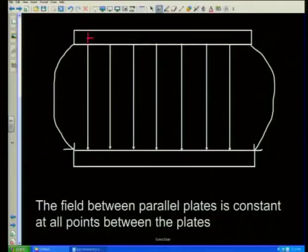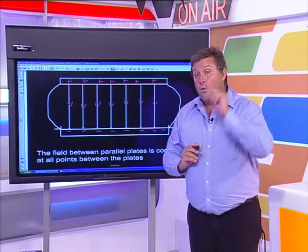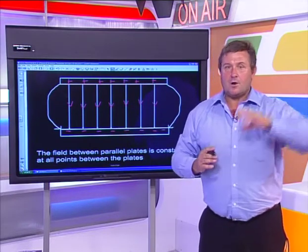Now, if I make the top plate positive, and I make the bottom plate negative, like that. Guys, our same basics still apply. Our electric field lines always move from the positive to the negative. We always illustrate it that way. Now, if we've got a parallel plate, then what we've got are lines moving from positive to negative. And I'll just make it a little bit clearer for you by putting in the arrows, showing the direction from positive to negative.